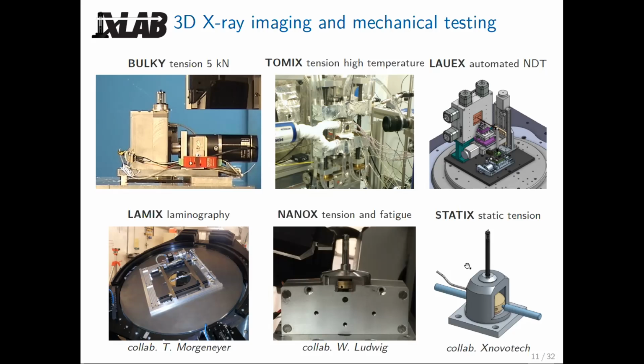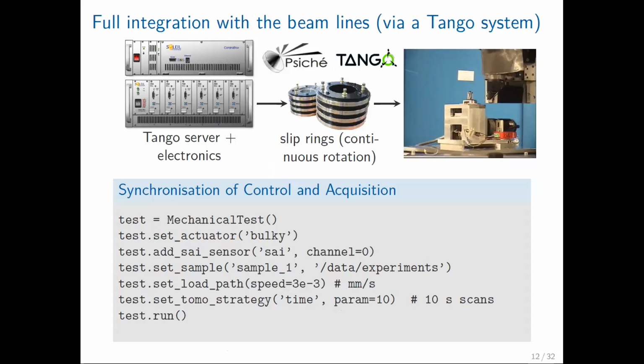And one of the hot topics now is to move to more complex geometries with plane strain specimens that were difficult to do with the tomographic setup. And we are modifying the static tension rig in collaboration with XNovotech to do this for testing in the lab DCT setup. If you have questions about this, I can answer, but I won't cover this in the talk.